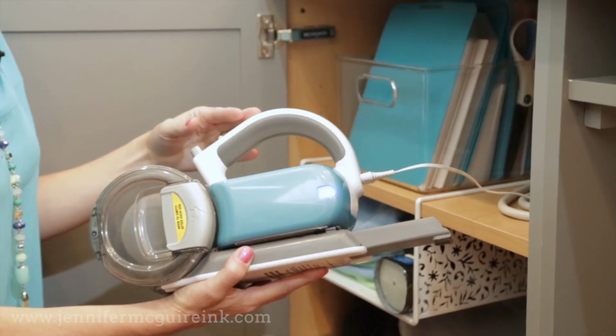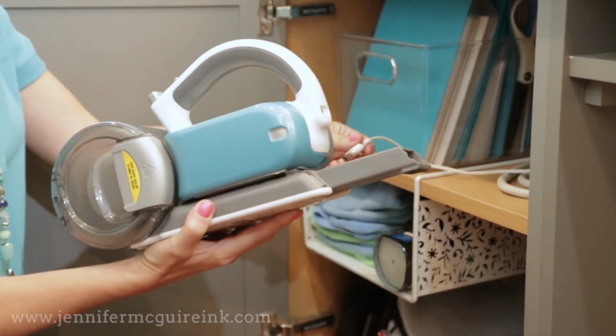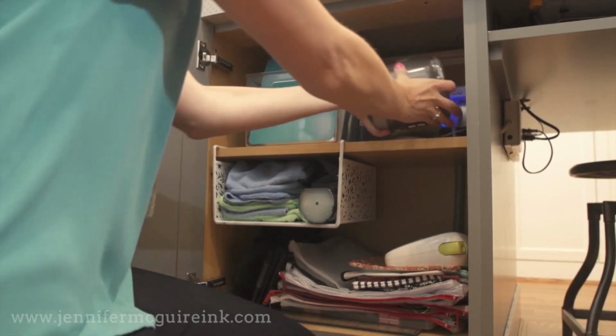This is a hand vac, and I can just unplug it, take it to my work surface, use it to clean up quickly any little scraps of paper. This really helps me to keep my room a little more tidy than it normally used to be.